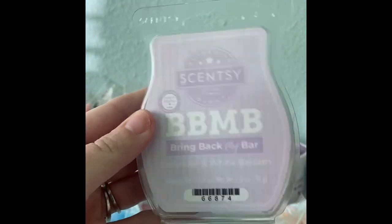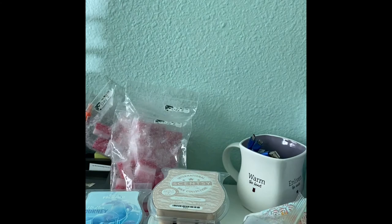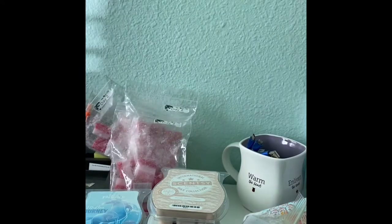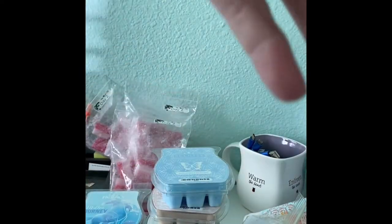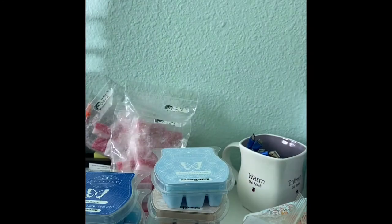I have Lavender and White Balsam. I have Pacific Sandalwood. That is well loved, but not one of my favorites, I'd have to say. Summer Rain, that one is beautiful. Sleep Happy. Snow Place Like Home. Clean Breeze. By the Sea.